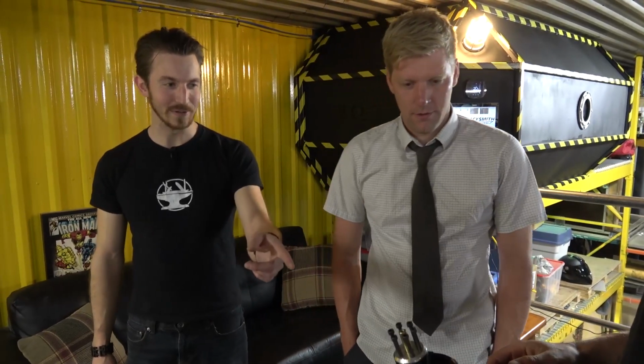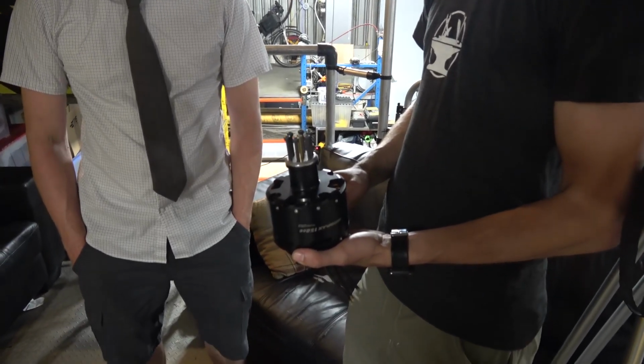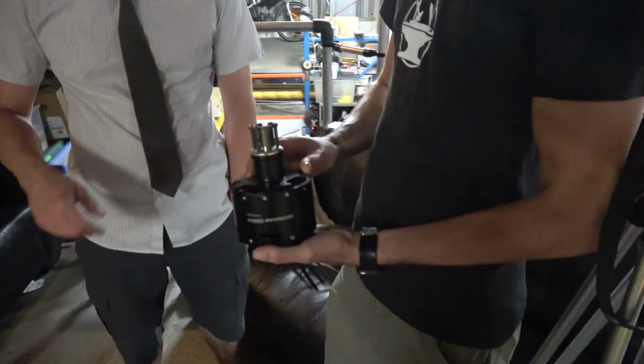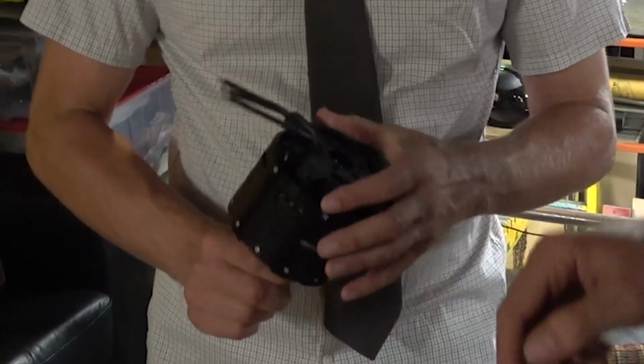So, your paramotors, how many horsepower are they? 45, I think. 45? So this is 16? 10 kilowatts. Yeah. So about 15, 16. There's 10 kilowatts in, not out though.